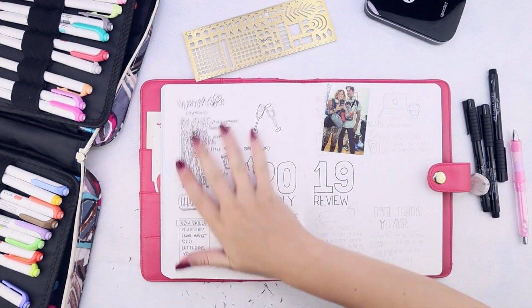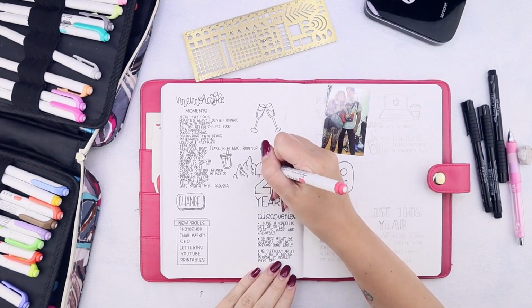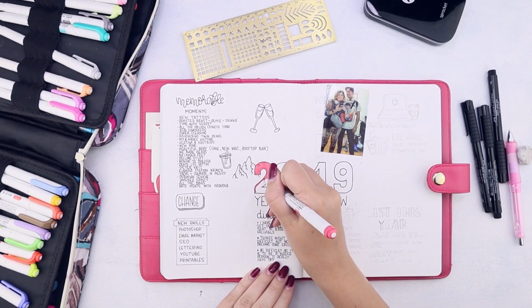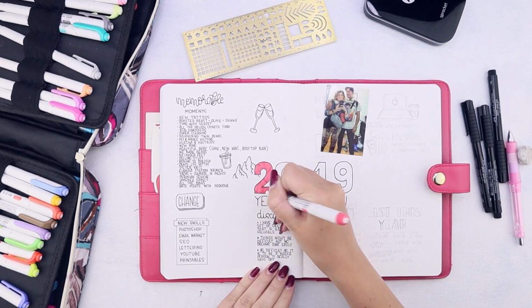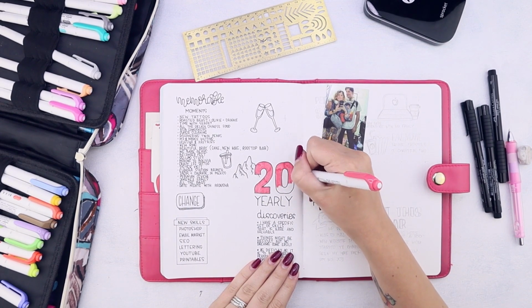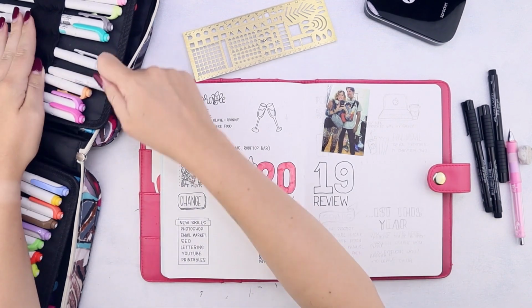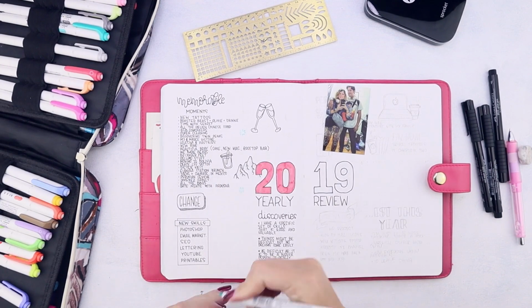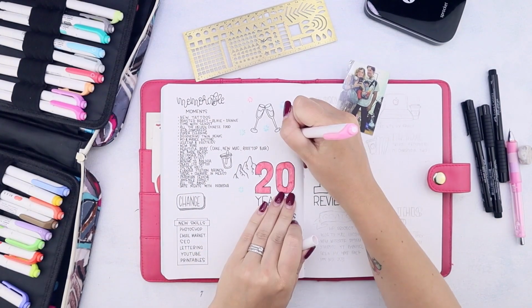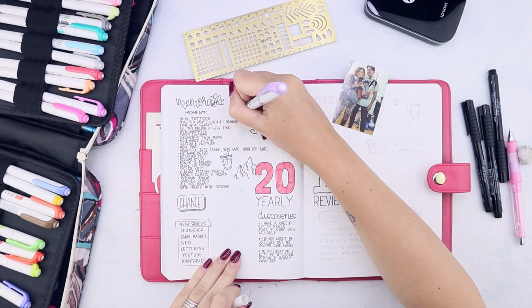One more thing I really love to add to my yearly review are pictures, and for that I'm using my HP printer. The printing paper on this printer is already a sticker, which is super convenient to add the photos to your journal. And for this spread I decided to go with just 2 pictures because there really were a lot of things that happened this year and I just had a lot of writing to do.